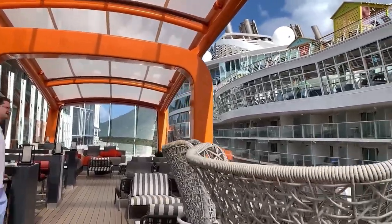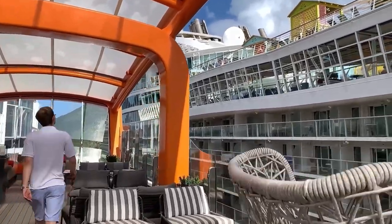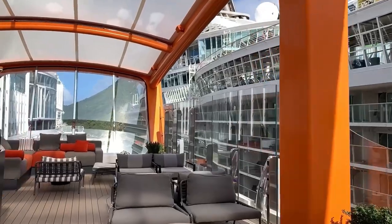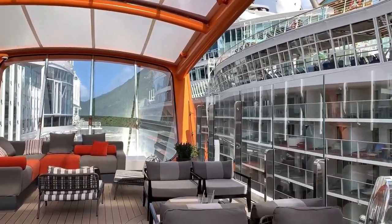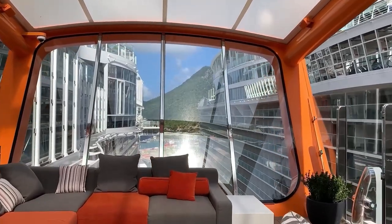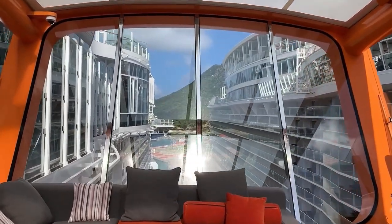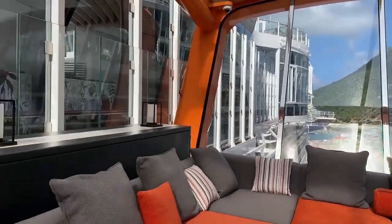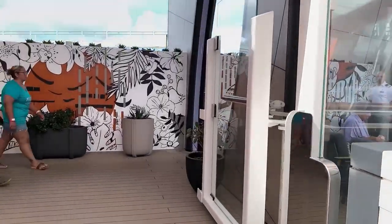So we're hanging off the side of the ship right now. Isn't that cool? And a cantilever. And you can see out there, there's the edge of the ship. And we're hanging off the side. Pretty cool. Okay, back inside.